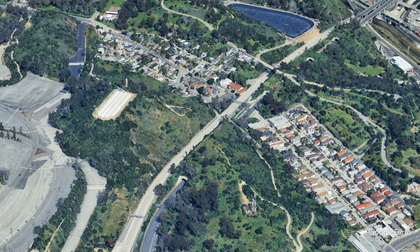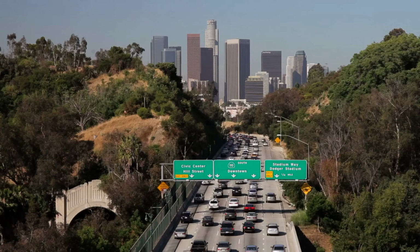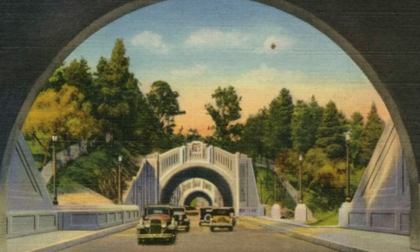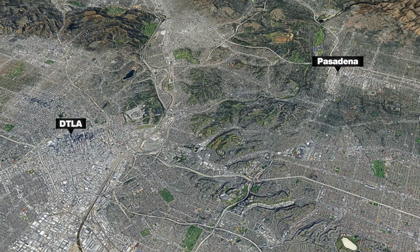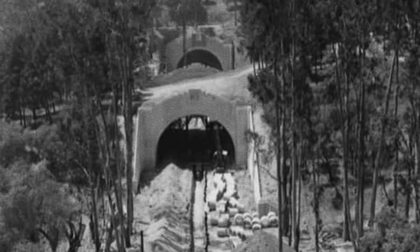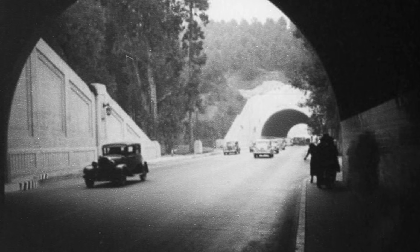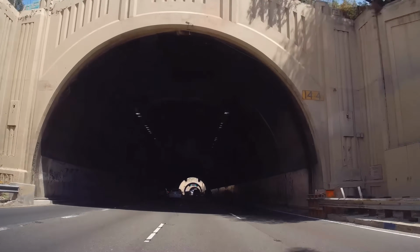North of Dodger Stadium, the Arroyo Seco Parkway enters one of its most distinctive sections, the stretch through the Elysian Hills and the Figueroa Street Tunnels. This corridor dates back to the very beginning of the Parkway project in the 1930s, when engineers had to connect downtown Los Angeles with Pasadena through steep, unstable terrain. Blasting through the hills was cheaper than building long viaducts, so they carved 4 separate tunnels, following the existing alignment of Figueroa Street. The concrete portals of the tunnels are a defining feature.